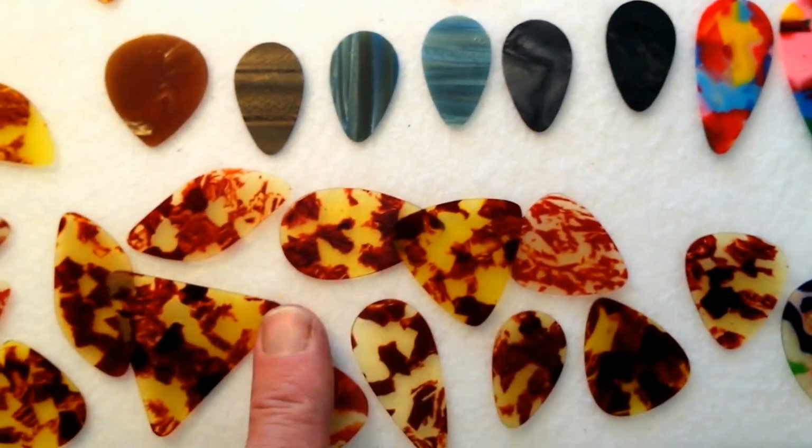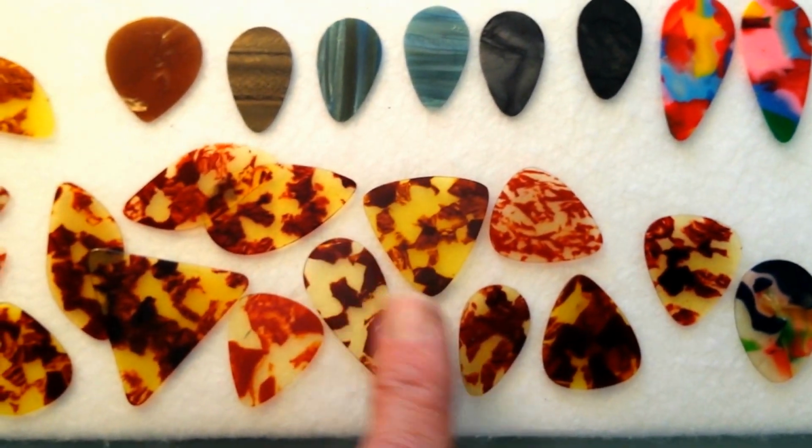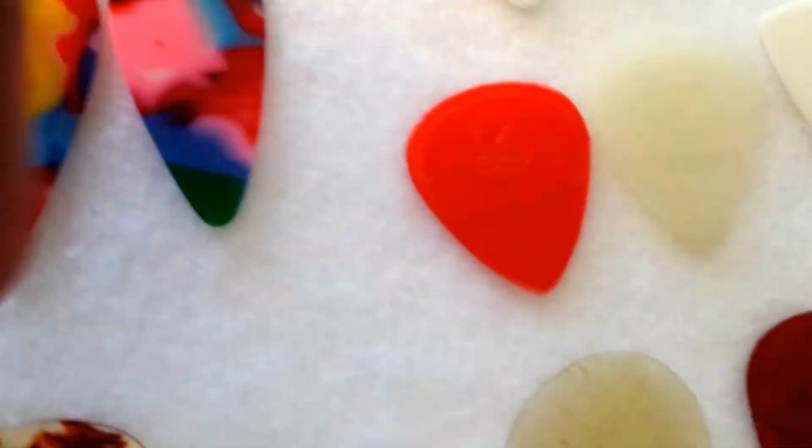And here's just some Japanese picks. They're unfiled variations on a theme in terms of celluloid. Three prominent variations are two-tone, three-tone, and red speckled. Well, let's take a look at one of my favorite picks on here.